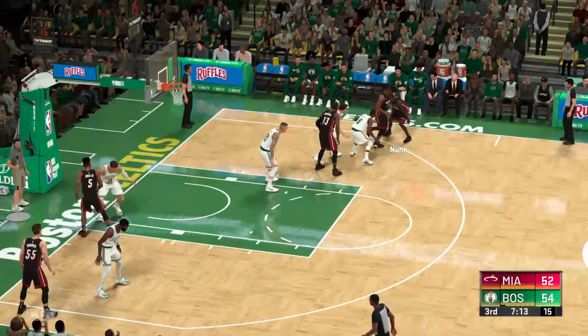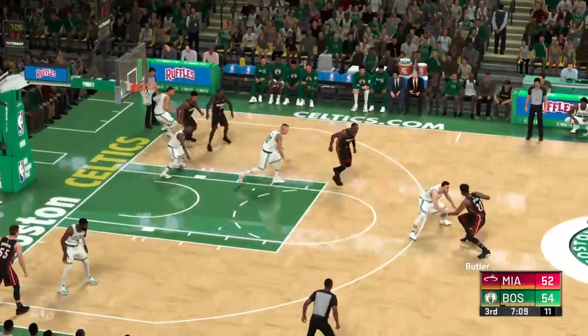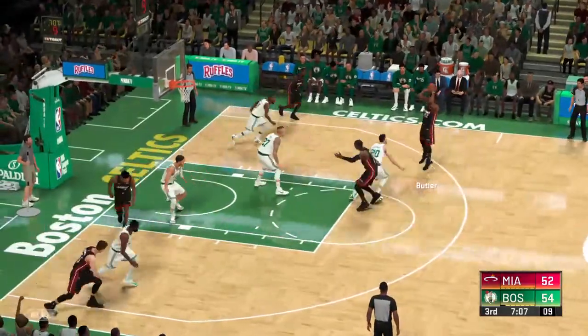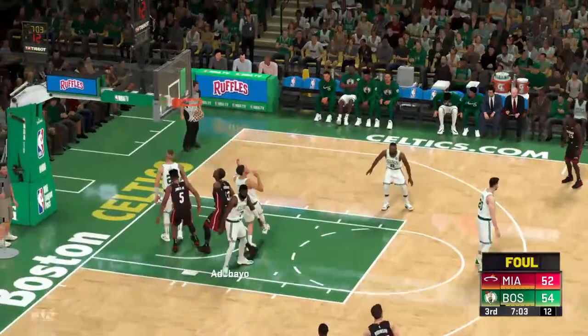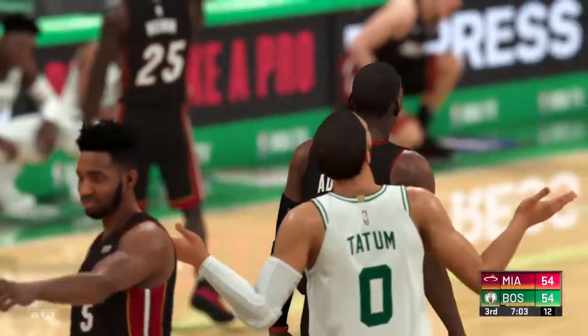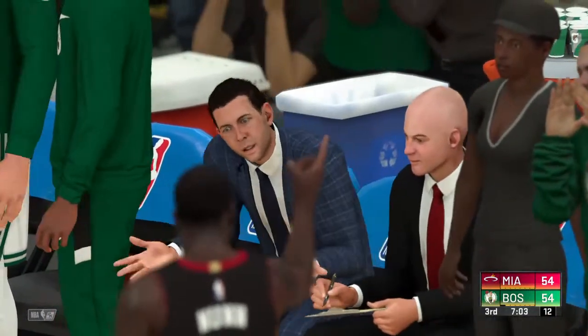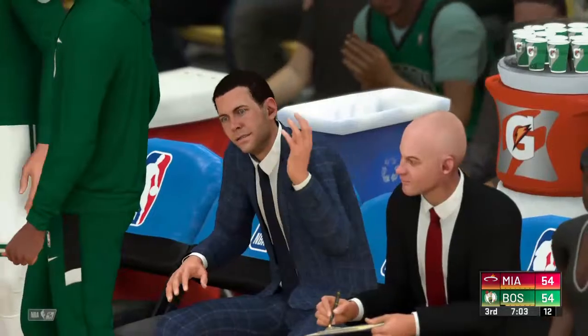Here's Nunn. He dishes it to Butler. Lets it go. Here's Adebayo. And they call the foul, so he's got the and one chance here to make it a three-point play. Well, you love the persistence on the offensive glass. All about effort right now.